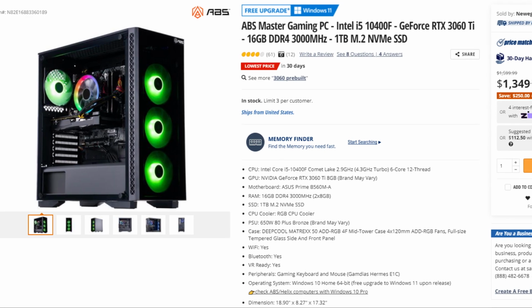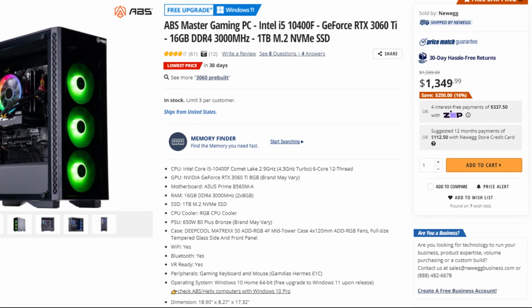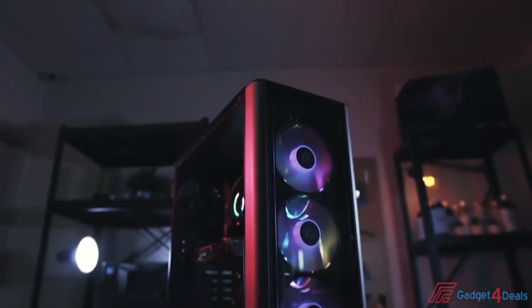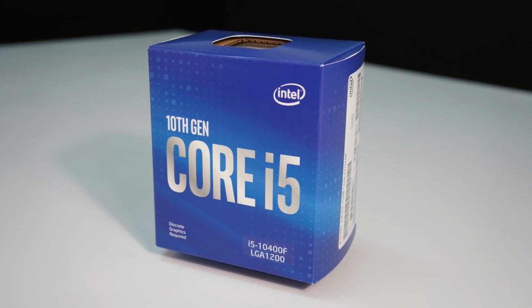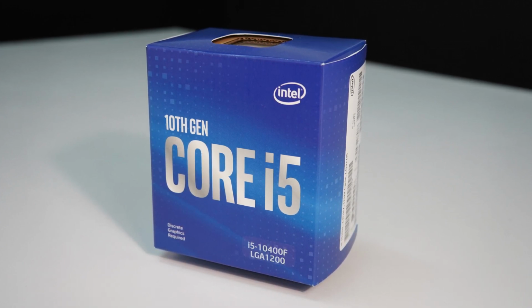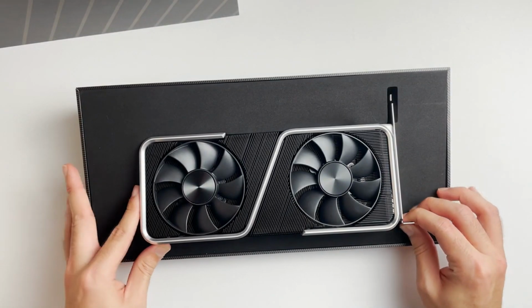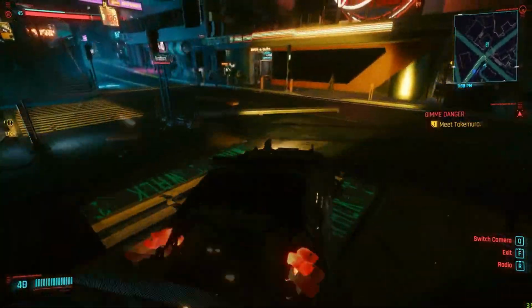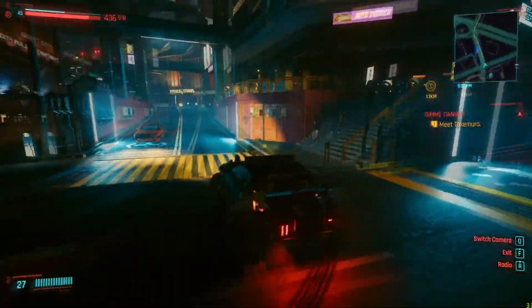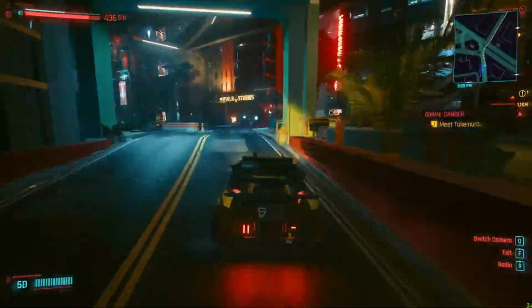For a $1350 budget, we have this ABS Master Gaming PC, and here it gets a little bit interesting. I put it here because it's a great gaming PC. It has the i5 10400F, so not a new processor from the last ones, but it has the RTX 3060 Ti, and this graphics card, let me tell you, I think is one of the greatest right now. You can play 1440p, 1080p, more than 240 FPS average in a lot of games, and more than 60 FPS average in every game on ultra settings.